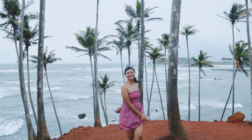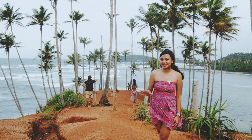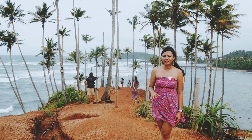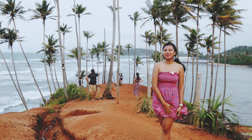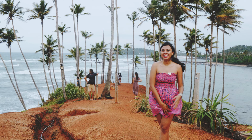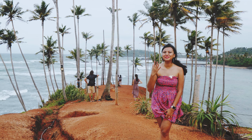It's extremely beautiful, and this place essentially is a sunset spot, but it gets quite packed from 8-9 o'clock in the morning. We are here at 7:30, and as you can see, there are already people behind me. So we are going to be taking some pictures here as is customary, and I'm just trying to be a little careful so that these coconuts don't fall on my head.